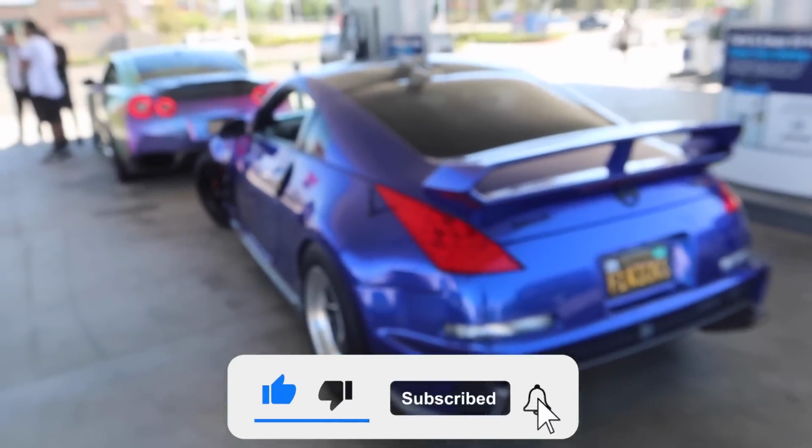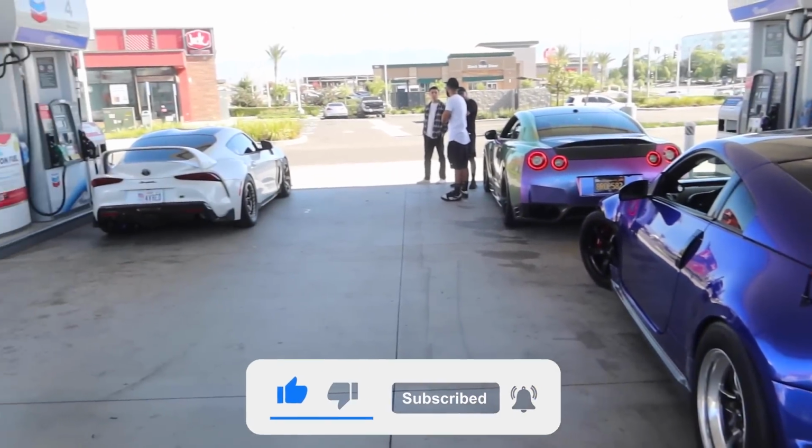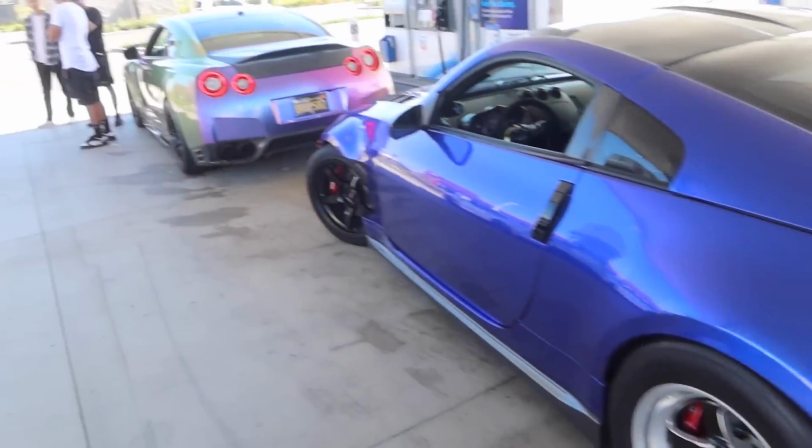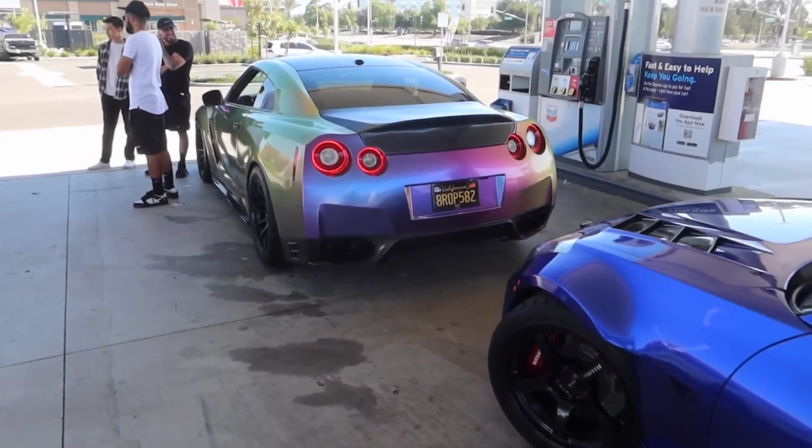We're about to go to a car meet today, but it should be a cool little cruise with all the homies. Gustavo's car looks crazy, bro. Both their cars look crazy. These are some crazy builds right here, huh?